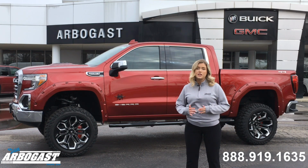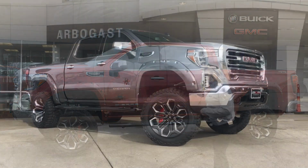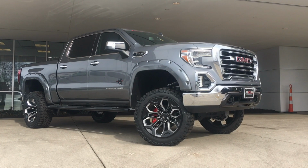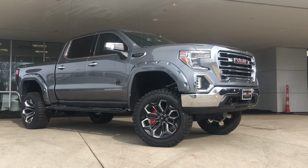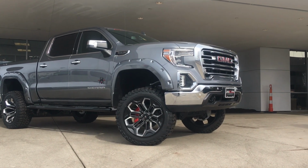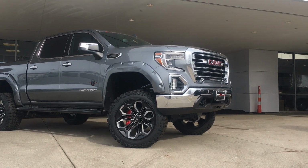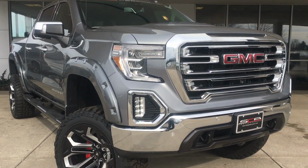We have over 50 new and used lifted trucks ready for delivery. Let's take a look. This is a 2019 GMC Sierra 1500. It's an SLT Black Widow lifted truck with a 5.3-liter Ecotec 3 V8 engine with dynamic fuel management and an 8-speed automatic transmission. The exterior color is satin steel metallic.